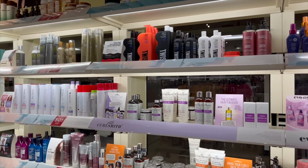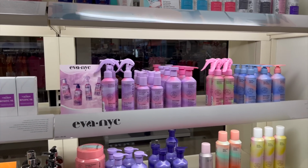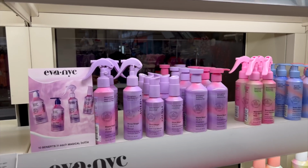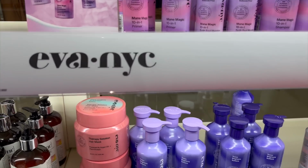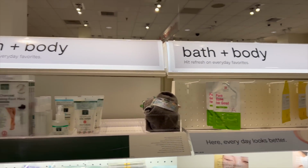There's also a ton of hair products here. All different brands. Look at Eva NYC. I love this. The Main Magic is one of my all-time favorites. I love this line, the 10-in-1. I also love the Therapy Session hair mask. What else do they have?